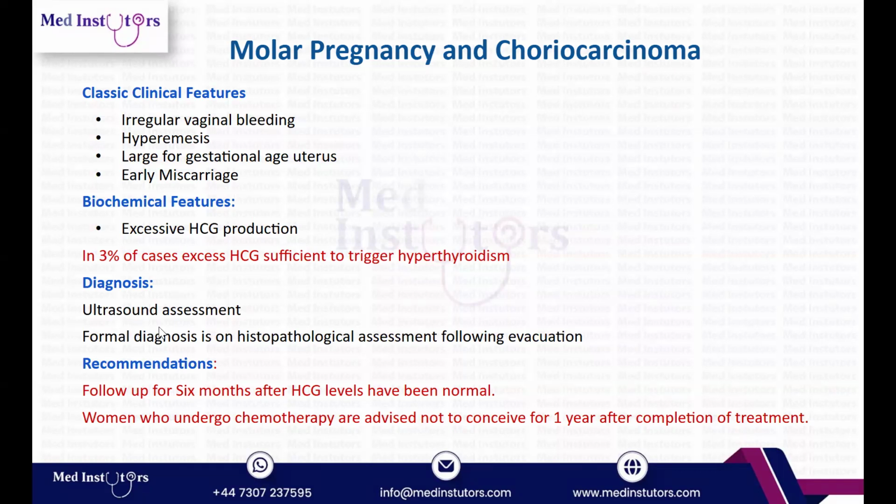Then your diagnosis would be confirmed on ultrasound assessment. This is a formal diagnosis, that means you are done with the ultrasound. Now the diagnosis is confirmed, the patient has molar pregnancy. Mostly for partial and complete molar, we do curettage. Once we do curettage, we send that sample for histopathological assessment following the evacuation. Then the formal diagnosis would also be confirmed. So this is how we manage a patient with molar gestational trophoblastic disease.